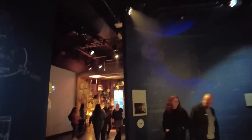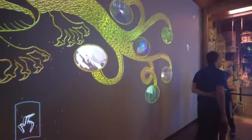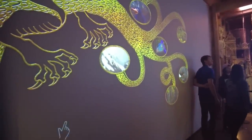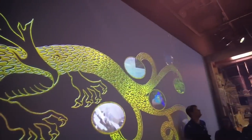And the last section, it looks like Fantastic Beast time. Let's see, if I look at the wall, I can identify different creatures. So it says touch the pages of the book to activate the wall. So I like Nifflers, so I want to activate the Niffler. There he is. Oh, that's cute, getting that gold, baby.